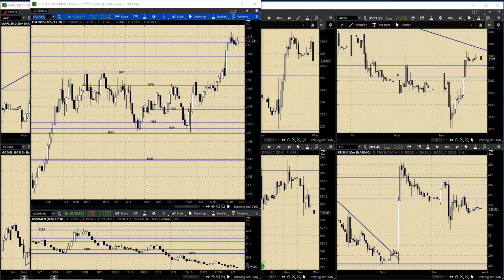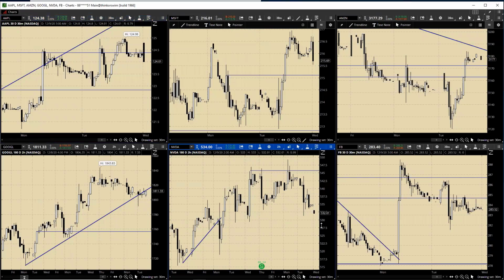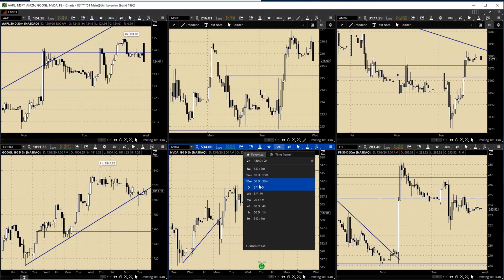Amira says to look at IWM, Platinum, and NVIDIA. We'll take a look at NVIDIA since we already have it here. You can see here in the pre-market, it's opened a little bit lower. And this is on the 2-hour. We had a pretty good run here. Let's take a look at it on the daily.